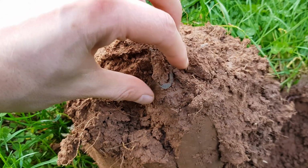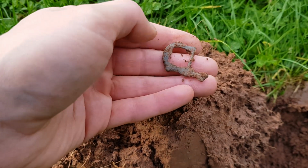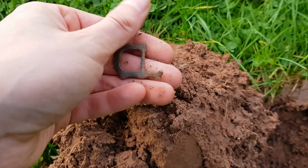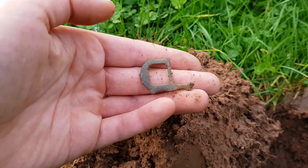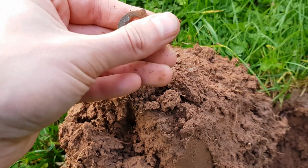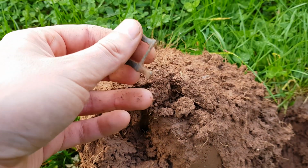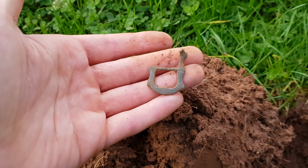Just got a bit of a buckle here. Oh, it's broken, but that would have been quite nice. Yeah, that's alright. I think that would be like 17th century, something like that. 18th century, maybe. I think I'm on a bit of a footpath here. I didn't realise it was, but I just saw some little footpath signs, so maybe I'll do along here for a bit. Be a few bits maybe. Cool.